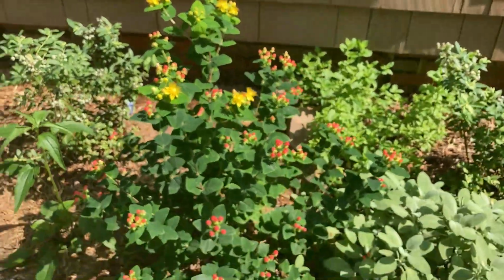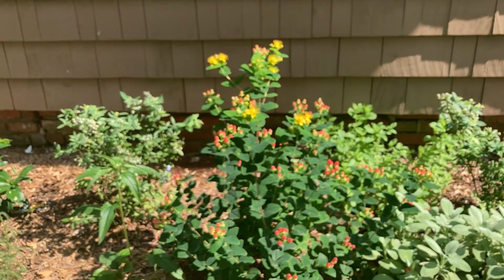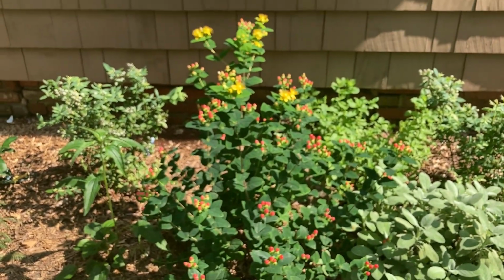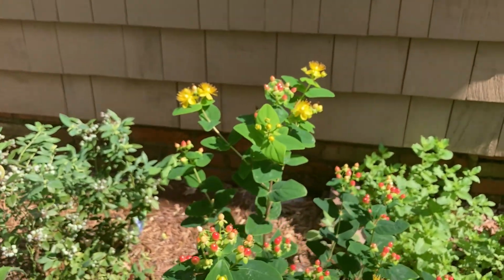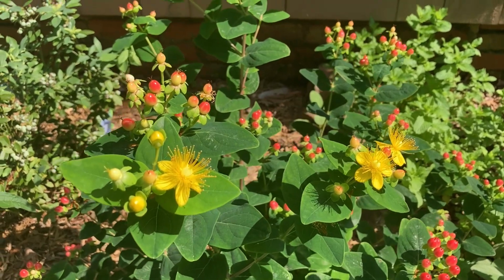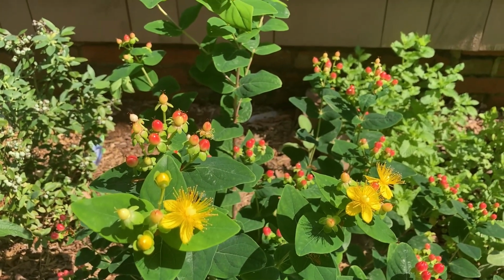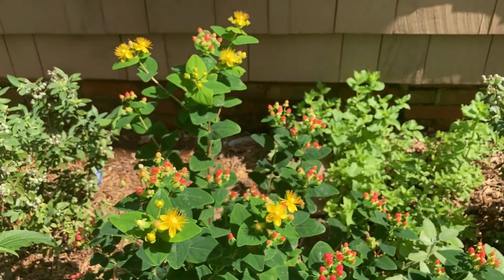Here is the other St. John's wort that I moved. I separated the other bush from this one. This one is so much bigger. I love how the flowers are yellow, but then it has red berries. Like, how dope is that? It is so pretty with the dark green leaves on it.